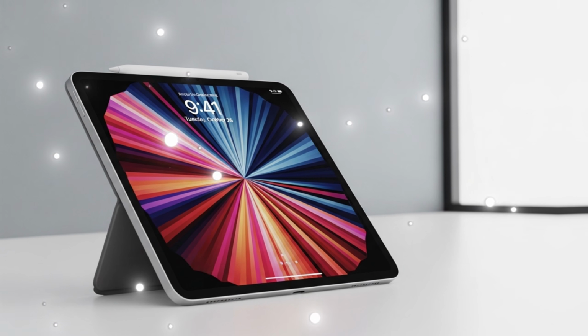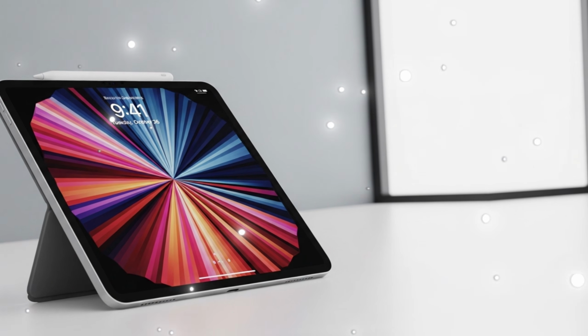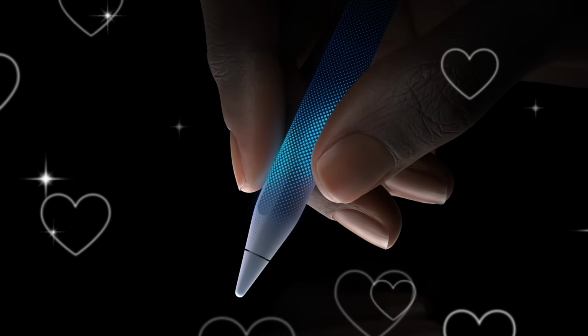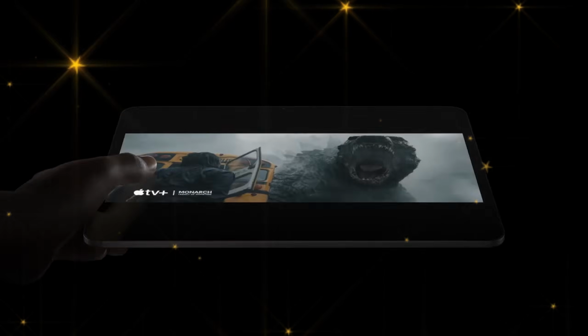And the colors. Forget the muted tones. Apple is going bold for 2026. Midnight blue, a refreshed space gray, and a stunning sunset orange are allegedly on the table to appeal to the younger US demographic. Now, let's get into the why behind this device.